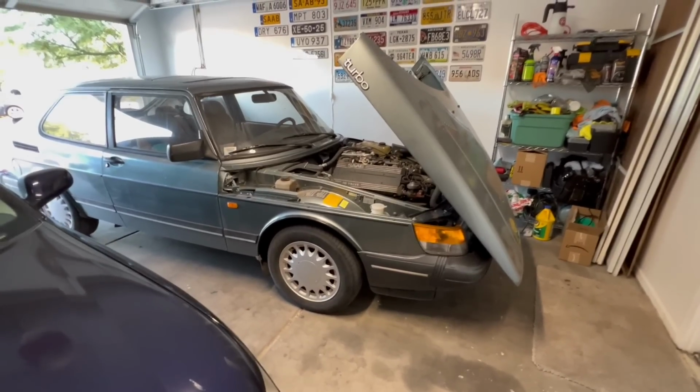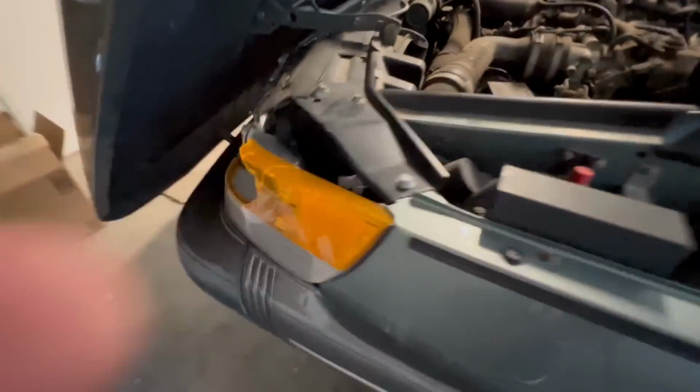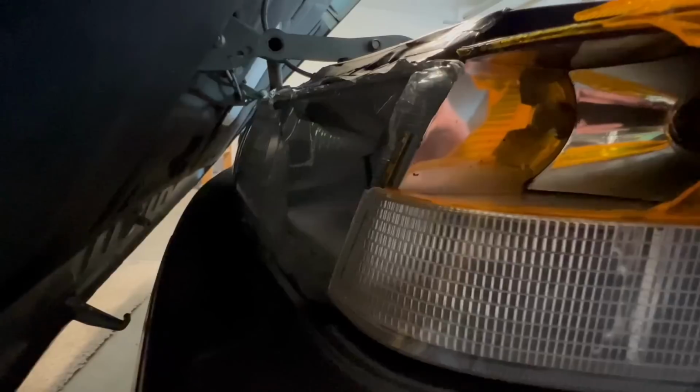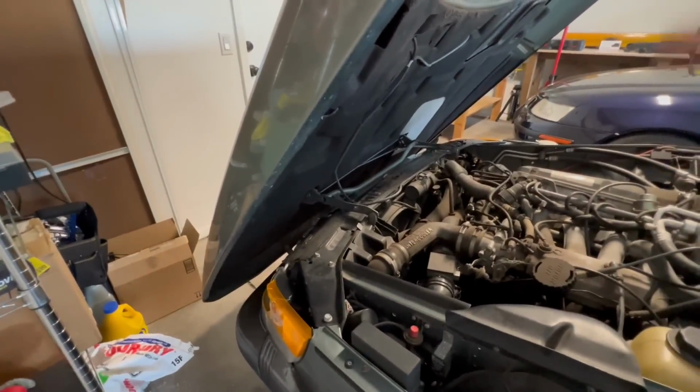I can't wait to start working on this thing, getting into it. So, like I said, the hood's got a little bit of damage here. It hit something, and you can see it's pushed in just a little bit. Might be hard to see because the hood's open. But the corner light and the headlight are also pretty destroyed. I think I showed you guys that earlier. So that is really the only cosmetic thing.